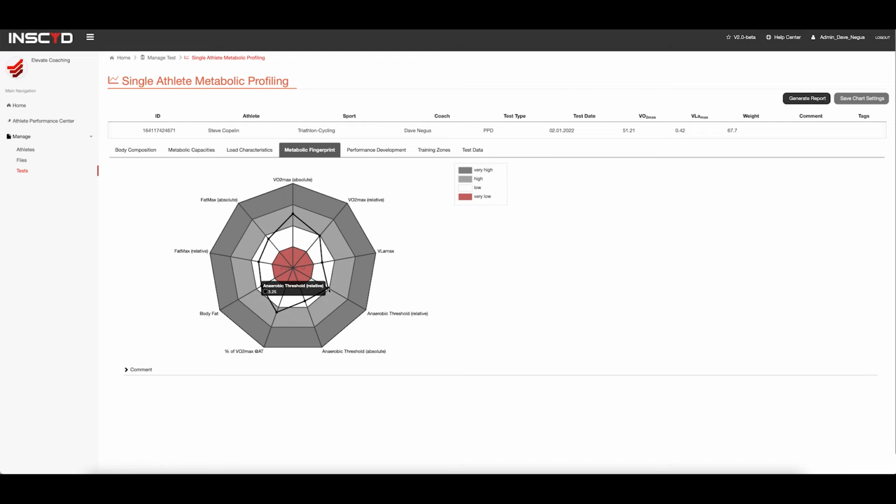Anaerobic threshold, 3.25 watts per kilo, which relates to an FTP of 220, and that represents 80% of your, or just under, of your VO2 max. For me, there's three areas that I look at before prescribing your next program. One would be this, i.e. your percentage of VO2 FTP. The other would be this, and the final one would be that.